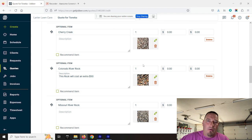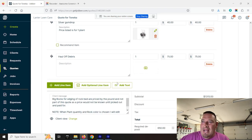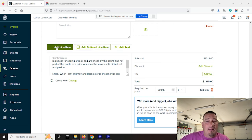So here we have our rock options. If you wanted to add something here, then we can go to add a line item. This is for if you know for a fact you're doing something, like trimming hedges or the mulch, that we know for sure we're doing, so you can add that line item.